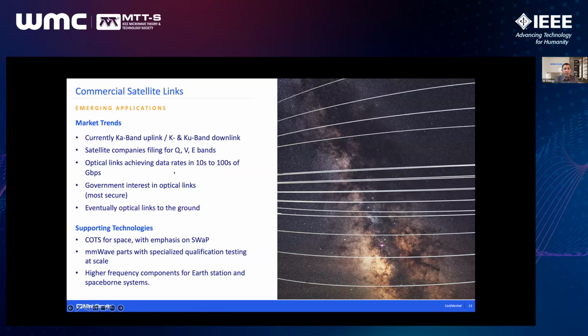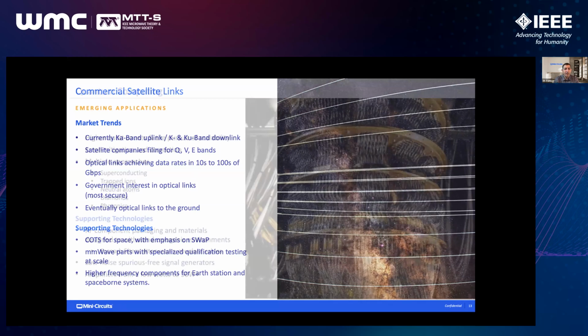And the bands are getting filled up all the way from the lower K bands, all the way up into the E band even for communications. And the work here is commercial, it's also industrial, it's also government. And government likes optical links. A lot of us do from the standpoint of high gigabits of data rate, but also because it's very secure. Again, supporting technologies, the fundamental technologies are going to be very similar, and they just need to get better and better as we go. SWaP, again, is an important factor here.